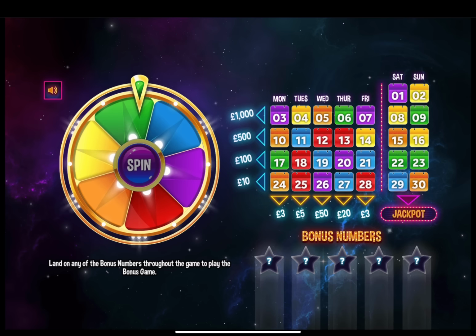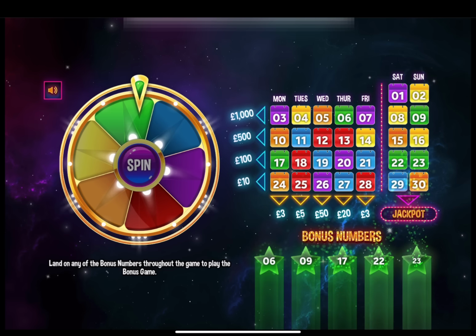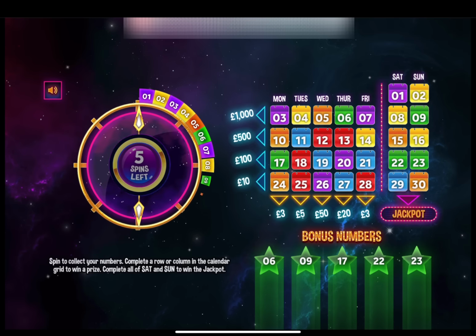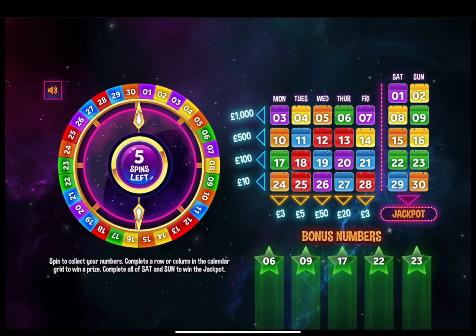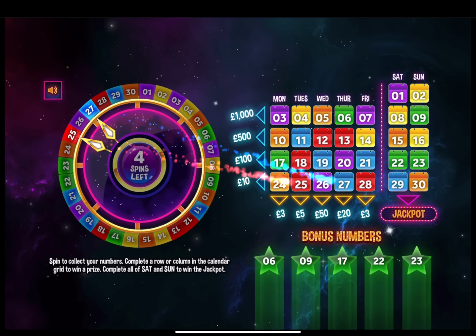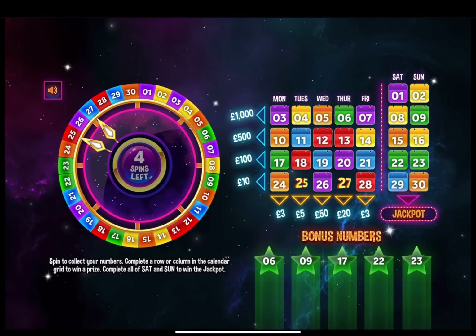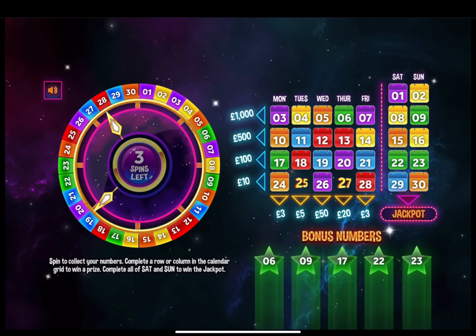So, we need to land on a colour. The colour is green, so all the green numbers are bonus numbers. Land on a bonus number for a bonus game. Complete all of Saturday and Sunday's numbers to win the jackpot. Otherwise, it's completing a row or column of numbers to win the prize for that row.